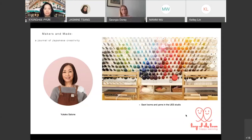So this journal, Makers and Made, aims to reflect Japan's more holistic approach to creative endeavor by inviting the reader on a pilgrimage to observe similarities, celebrate differences, and create dialogue between the makers and the made in America today.